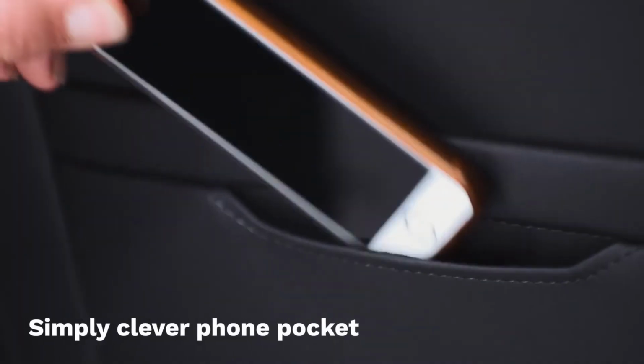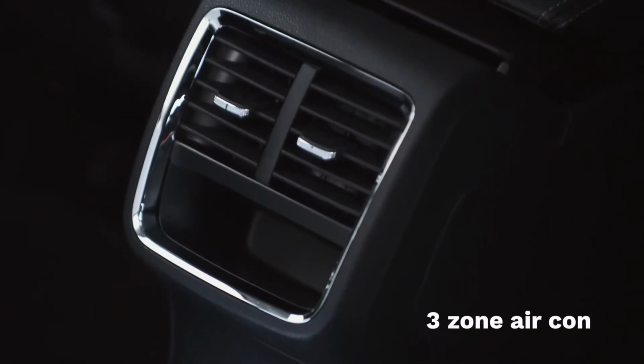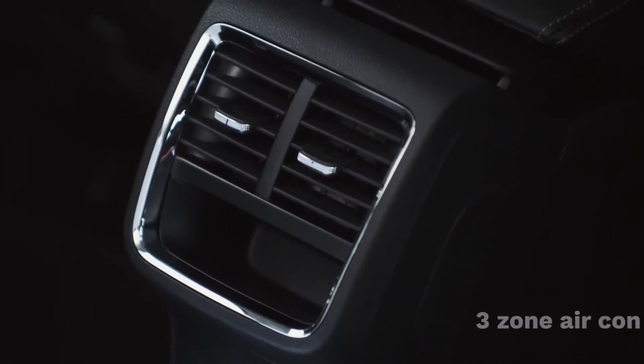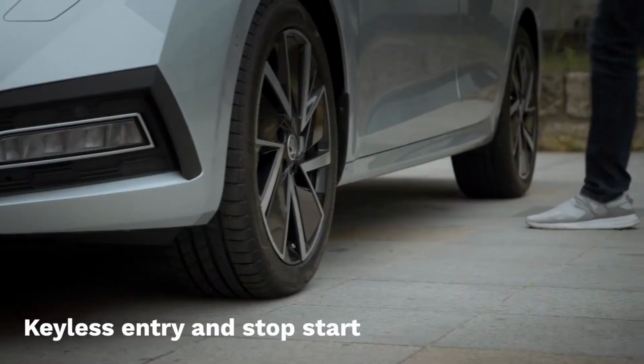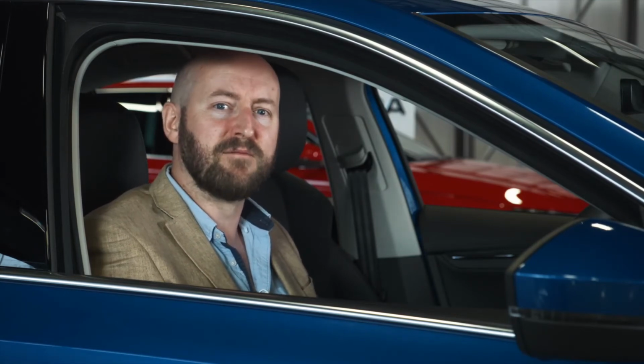And, as you'd expect in every Skoda, we continue our simply clever features, like this one, a handy phone pocket for your rear passengers. The 4th generation model also sees the addition of 3-zone aircon to Octavia as part of the optional winter pack. Keyless entry and stop-start is also incorporated so that it's possible to open all doors keylessly and easily. These improvements to driver comfort are taken a step further with the introduction of some all-new driver assistance systems, which are every bit as advanced as you'd expect for the new Skoda Octavia.